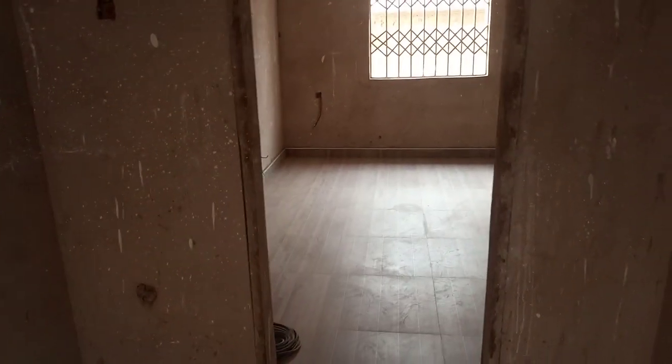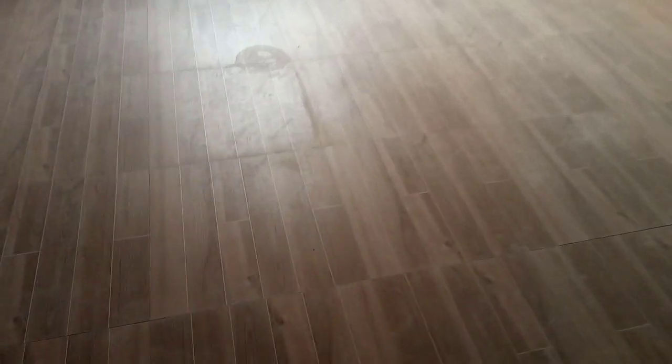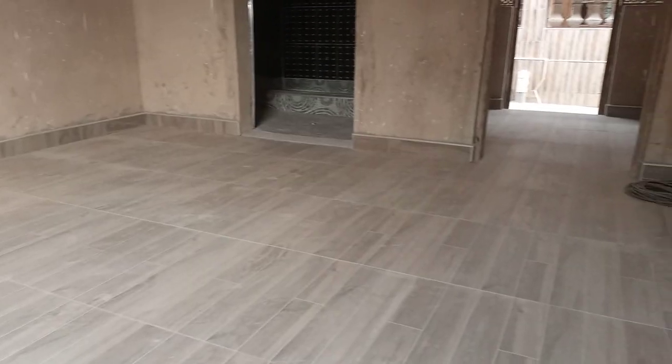So from the compound, this is the porch to the guest room. So when I walk in, this is the guest room. And you can see the particular tiles that I use for this guest room. We've not even cleaned the tiles with soap and water yet, but you can see how beautiful it looks. So that alone is telling you that we did some master craftsmanship here.